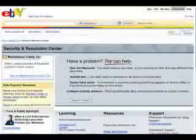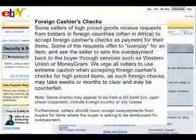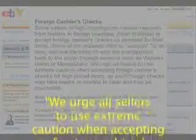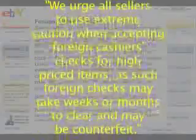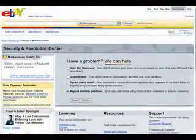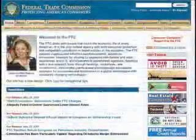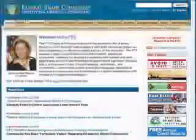In the Marketplace Safety Tips section of the eBay Security Center website, they advise against foreign cashier's checks. They state, "We urge all sellers to use extreme caution when accepting foreign cashier's checks for high-priced items, as such foreign checks may take weeks or months to clear and may be counterfeit." They ask all sellers who receive such offers to report it to them immediately. The Federal Trade Commission has also issued a consumer alert on their website.